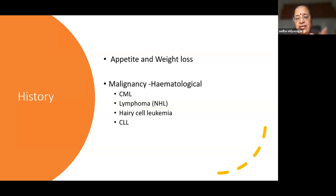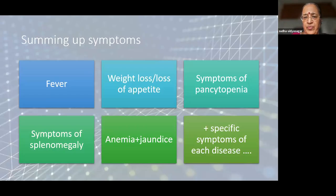But the lymphomas, yes, you can have in hairy cell leukemia, and you can also have in a CLL, which can also have a big spleen. So basically, if you're looking at a big spleen and a weight loss and a loss of appetite, apart from the fact that the spleen is going to press over the stomach and cause satiety and things like that, you're looking at a hematological malignancy. If the person is really sick, you are looking at a hematological malignancy. And these are your possibilities for a big spleen and loss of appetite and weight.